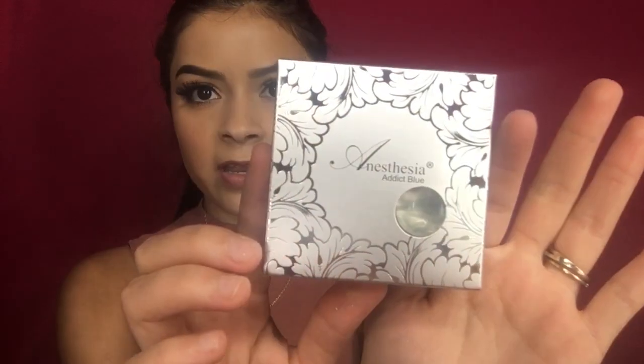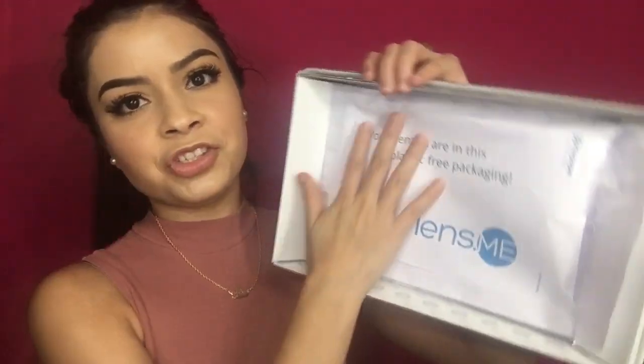Okay, so I ordered these lenses because this is my all-time favorite color, the Addict Blue by Anesthesia. These right here look so, so beautiful, you guys, on the eyes. I'll show you in a minute. I ordered two of the same color because I love these contact lenses, and they said they last for 6 months, but for me they lasted a year with really good care, which is really amazing. And that's all I got in the package, you guys.